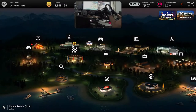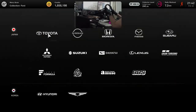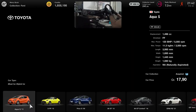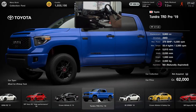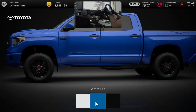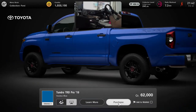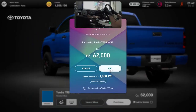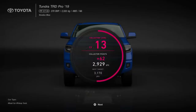Time to do some shopping in Grand Central. Asia Pacific and Toyota. Hopefully it's not too expensive. That's so huge. Tundra Pro. Okay. Yeah, blue looks nice. Okay. 62,000, not bad then. Heavy haul. Oh, trophy earned. What is this trophy? About a pickup truck. Cool.